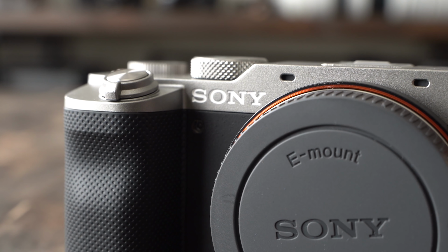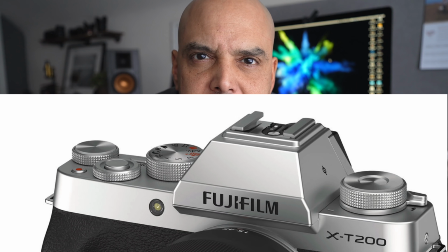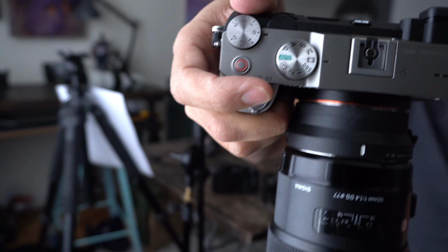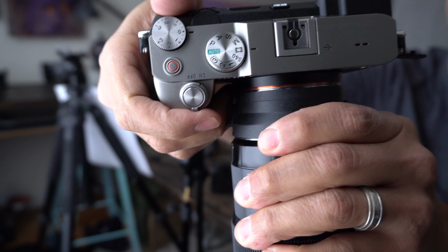Next, I love the silver color. It's perfect. Sometimes some of the silvers look a little cheapy. The camera's grip is a little tight if you have like a larger lens on there.